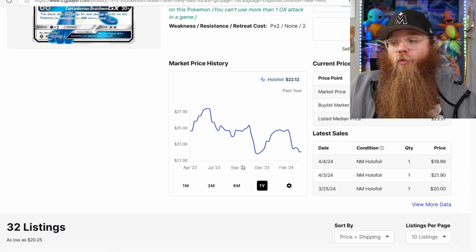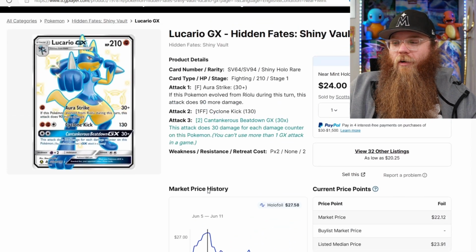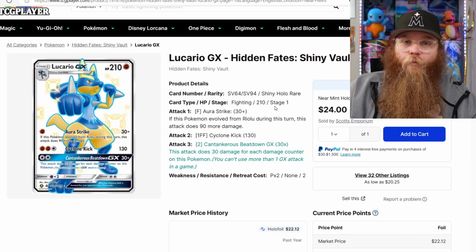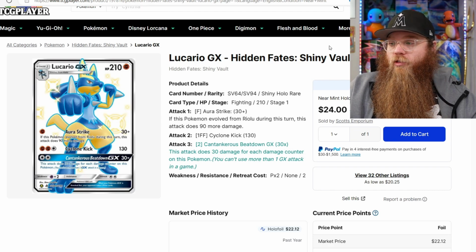A lot of these cards were very expensive. Yeah, I want to say this was like a $40, $50 card. I can't really remember, but so many full art Hidden Fates cards are way less than half of what they were the first few years the set was out. These are some of the most popular cards in modern Pokemon history.